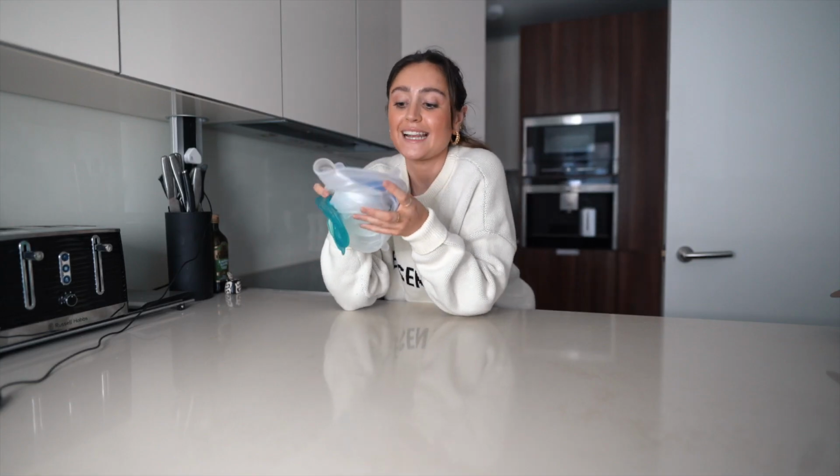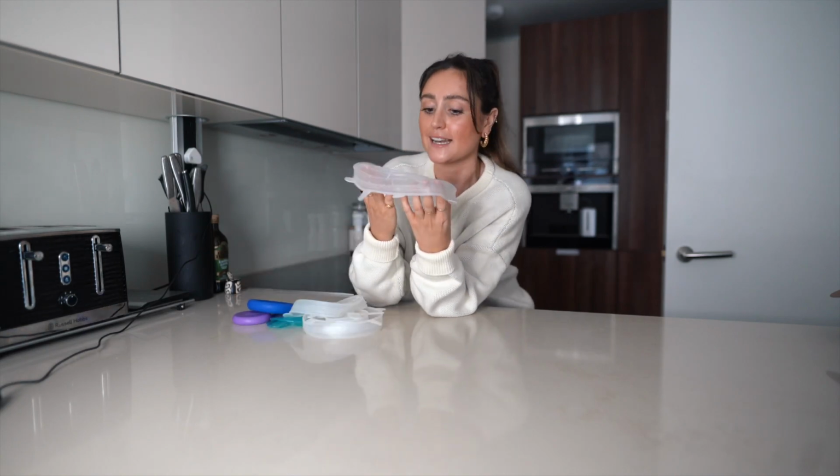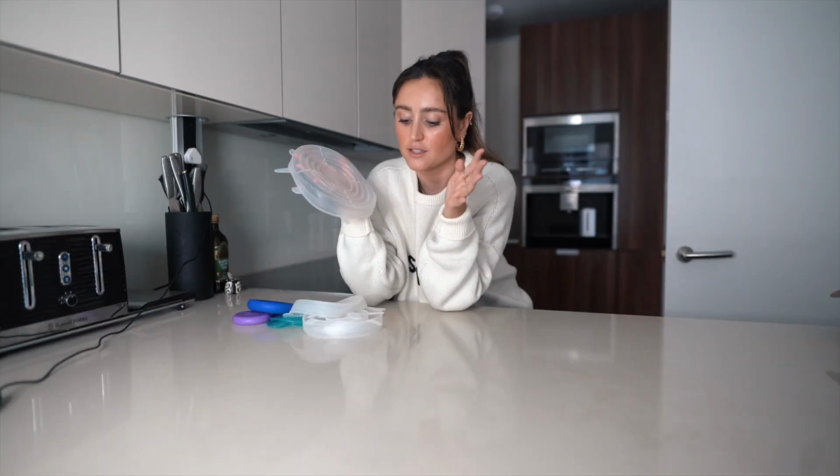Next up are these silicone, I guess they're kind of like, these ones are called food huggers, and some of these will cover plates, so I guess they're like a sealing device. Now they are made from a plastic, but the idea is these will last forever. They're so useful and really easy to wash. So I thought I'd show you with a bowl.